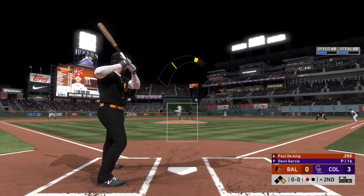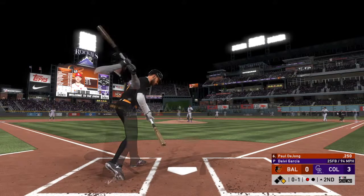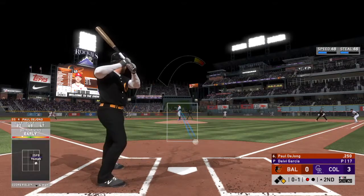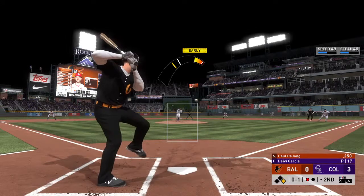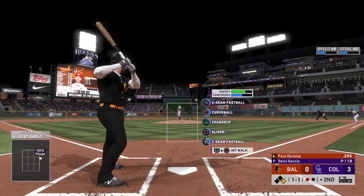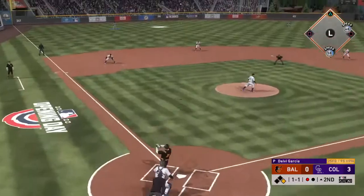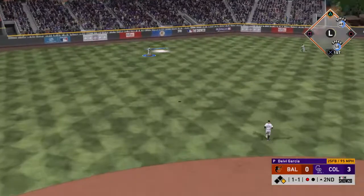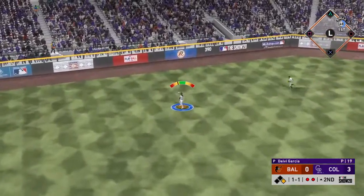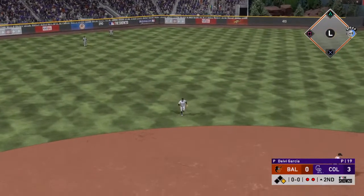Stepping into the box, Paul DeYoung. Clearly off with his timing on that one, a swinging strike. Hey, this offense better be prepared to pull the trigger. This starter is known to be aggressive and come right after you. 1-1 the count now. Pulled high in the air out to left field. Left fielder is on the move. He tracks it down and makes the play to record the second out.